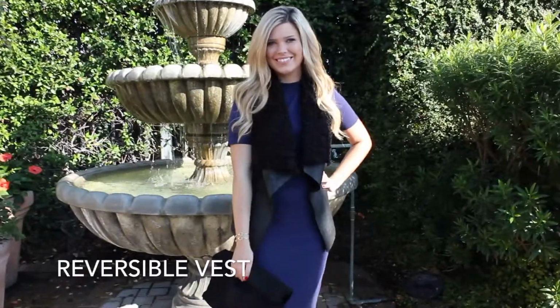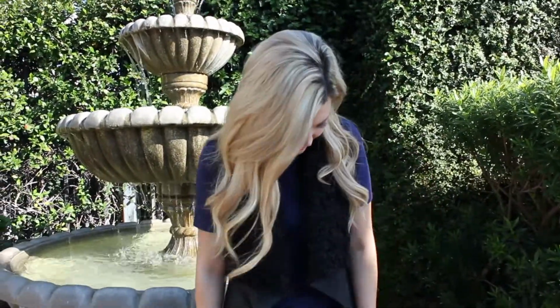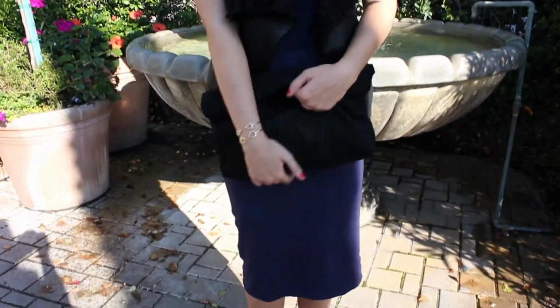Looking to layer without any fuss? Then you definitely need this reversible vest in your life. Throw it on and head out to a football game or a night out with the girls. And yes, either side is perfect.